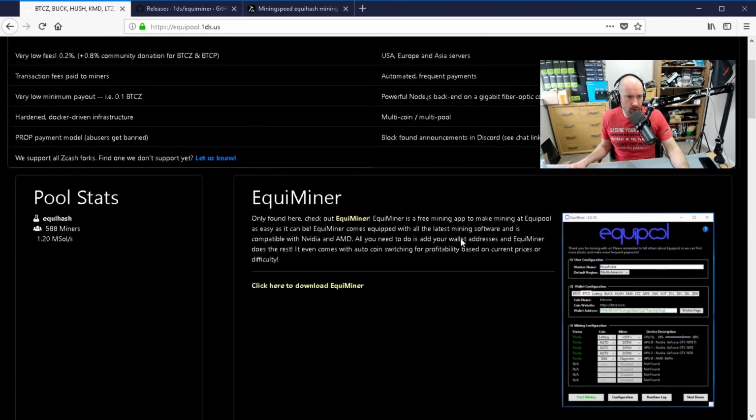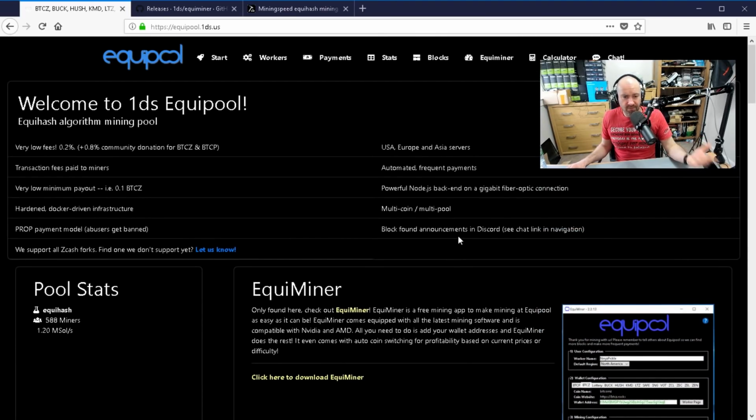So yeah, this is Equipool. Very low fees, very unique software that you can download to use with their pool. If you've got NVIDIA cards, or even if you want to try it with the AMD cards, but I would say most people with NVIDIA cards use Equihash. So if you've got NVIDIA cards and you like mining to Equihash pools, give Equipool a try.